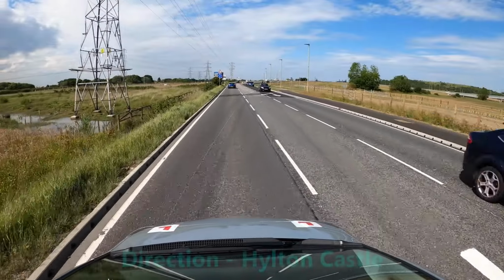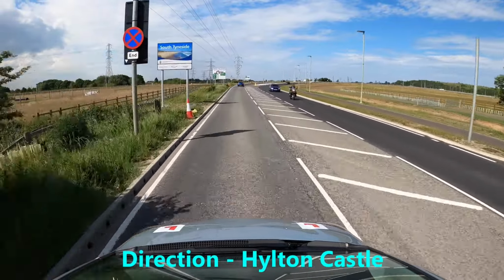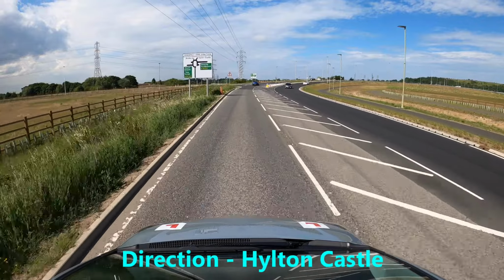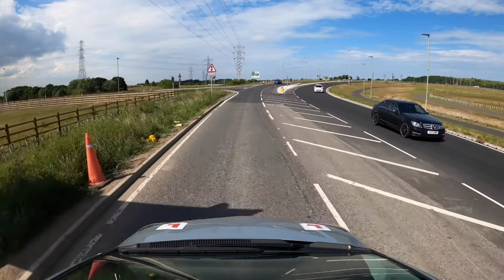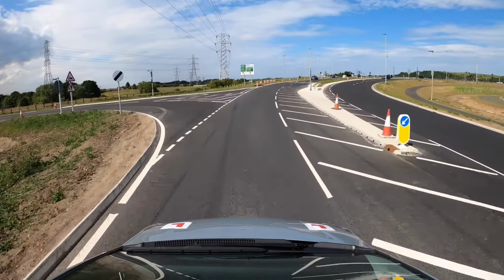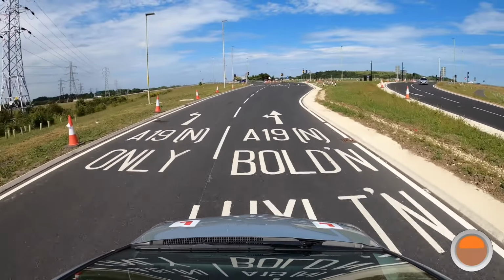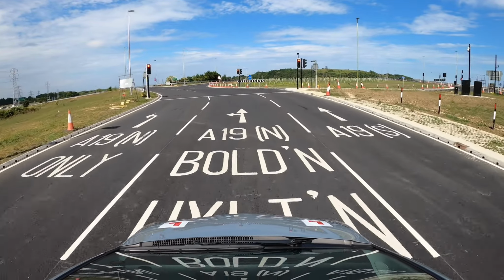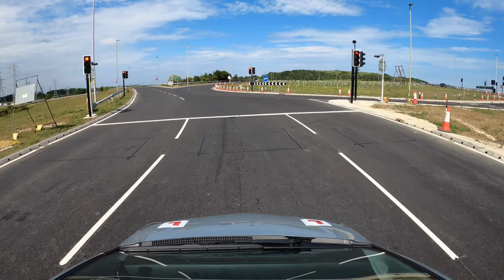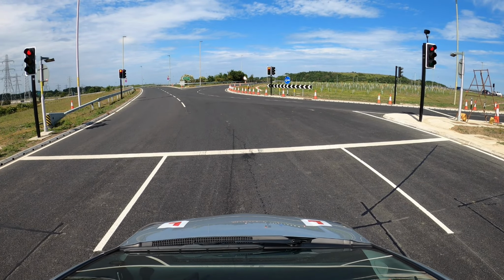The next chapter, we're heading back from Washington. We're going to turn right at the roundabout, third exit towards Hilton Castle on the Washington Road. Approaching the junction, we move to the right into the middle lane. Don't indicate at this point. If we indicate right, we're telling other road users we're moving into the right lane for the A19 south.